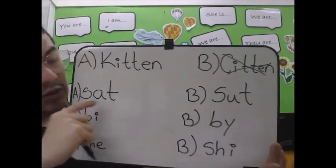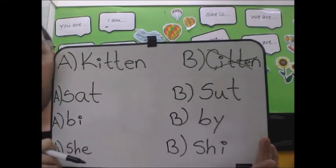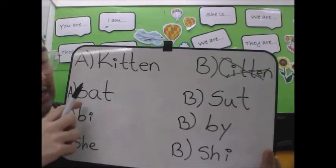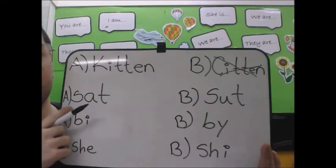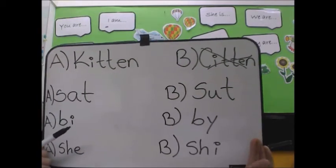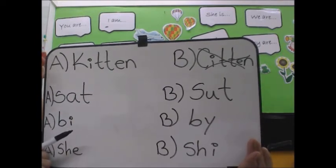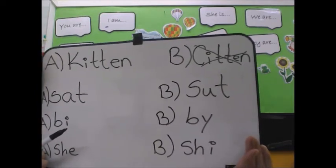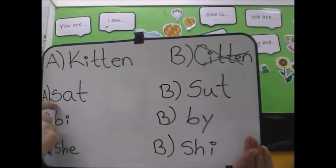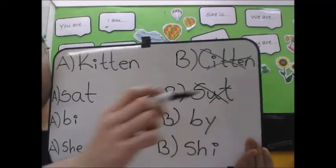Now, number two, sat. Sat. What is the correct spelling for sat? Is it A or is it B? Sat. Remember, the kitten sat by many places and many objects. There you go. The correct answer is A. Sat. So let's cross out B again.